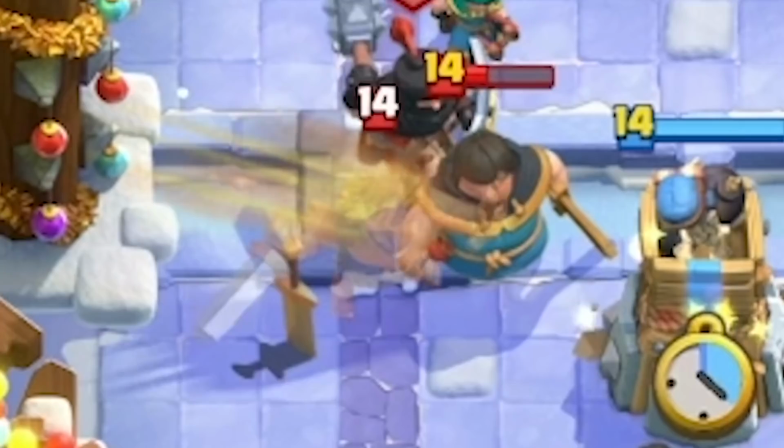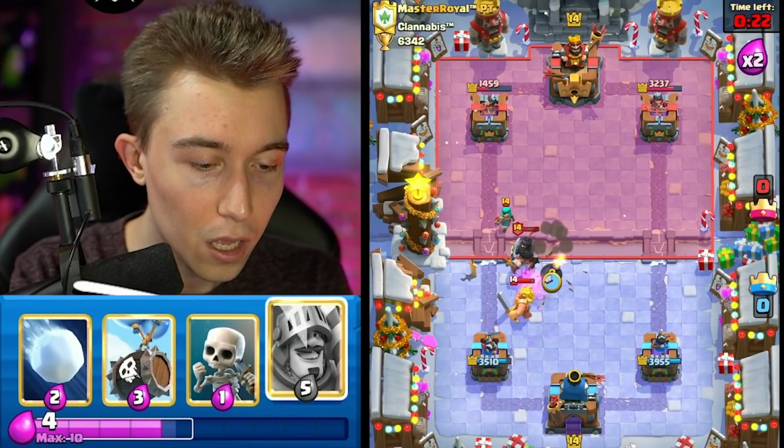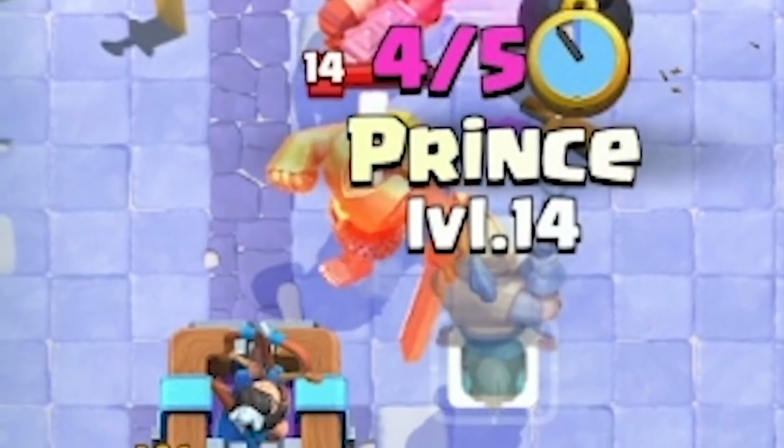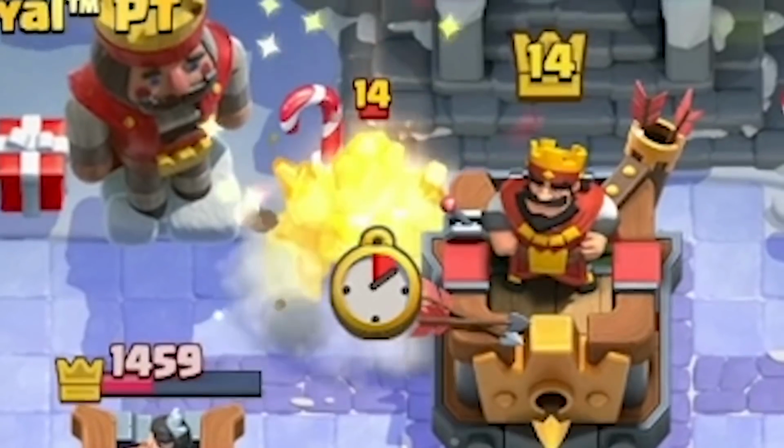Like, if I bomb tower here, oh, no. Oh, it didn't dash onto the tower. What? How did that not hit the tower? Princess Fiona. I'll kill you. I'm a little bit shook that didn't hit my tower.